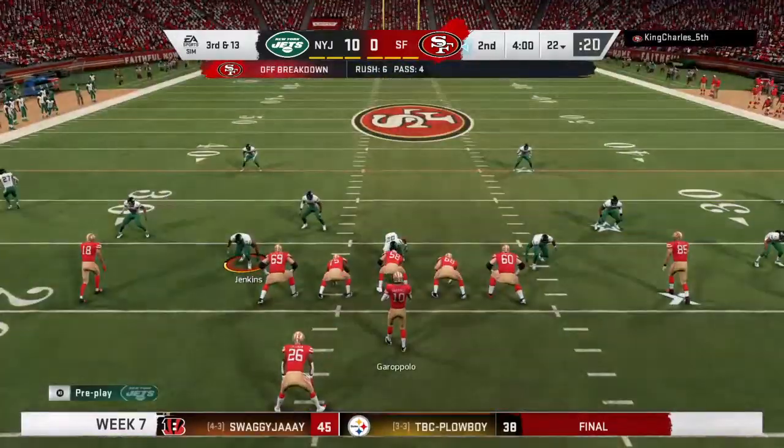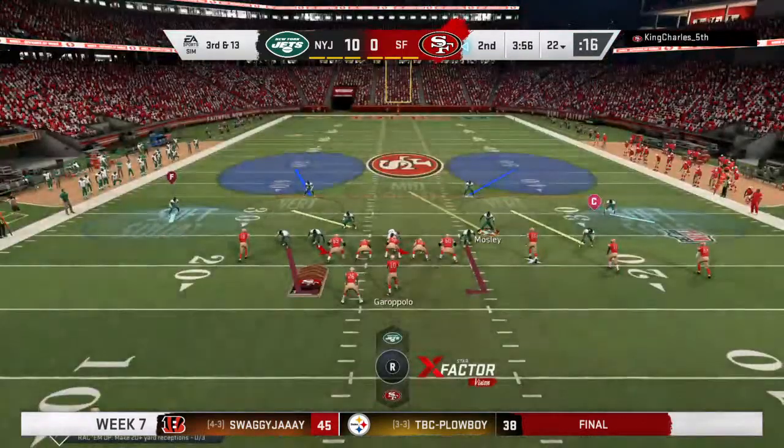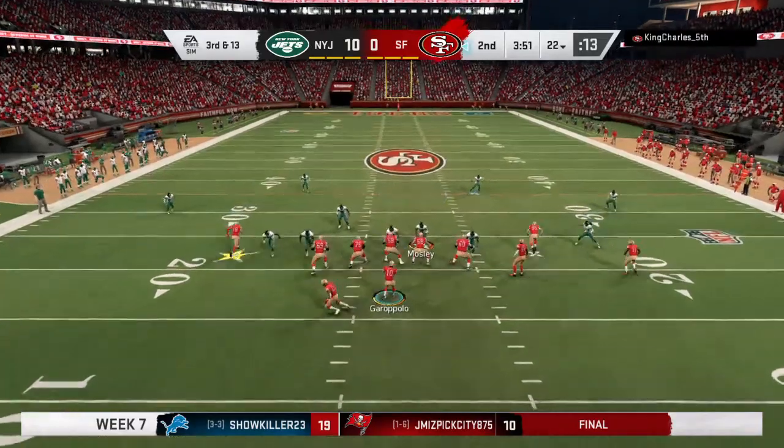Here we go. And with a 3rd and 13 here, the defense in a dime look. Let's go, Heavy. Let's go, Heavy. Heavy, what you got? What you got, Heavy? What you got, Heavy? Give me some.